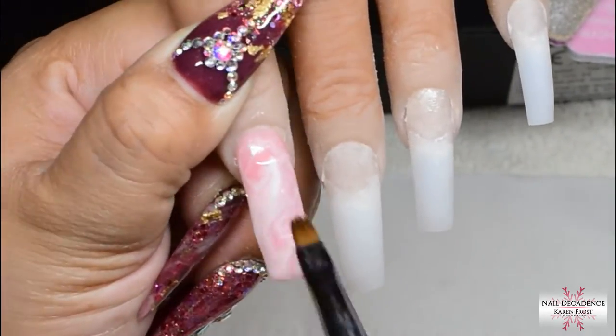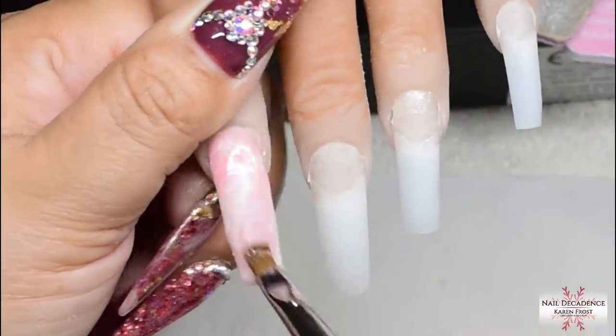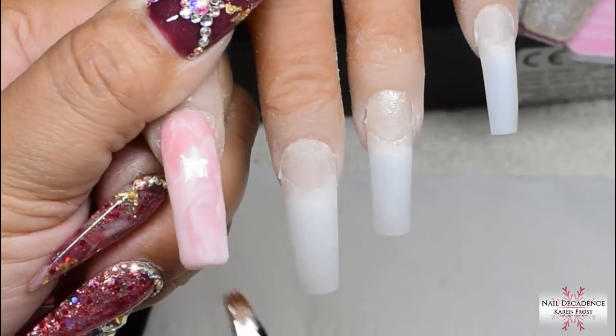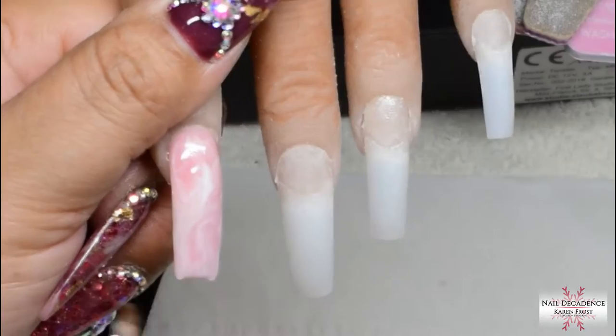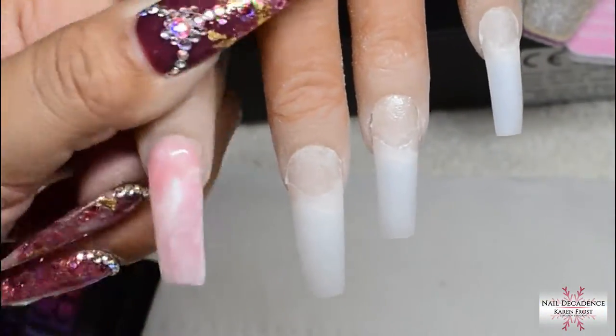So yeah, it's definitely possible to marble with polygel, and as long as you don't swirl it too much, you'll be fine. So I want to keep this not too thick, because I don't want to bulk out the nails too much.